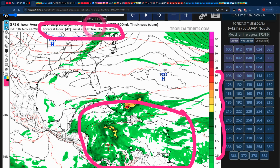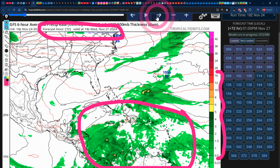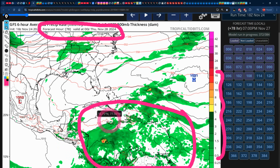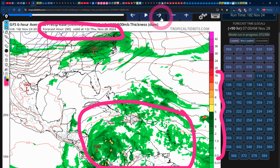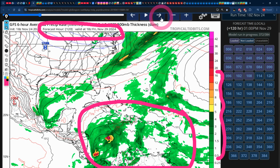Tuesday, the 12th, it's actually 7 a.m. We still see a lot of heavy rainfall right there to the south of Jamaica, as represented by the dark greens. The yellows are represented anywhere from 2 all the way up to 6 inches of rainfall. Continuing to go in time. Wednesday, we don't see much change. Still have a lot of moisture coming into Jamaica. We still have a lot of moisture to the far south of the island as well. Thursday, we still have some rainfall coming into the island.